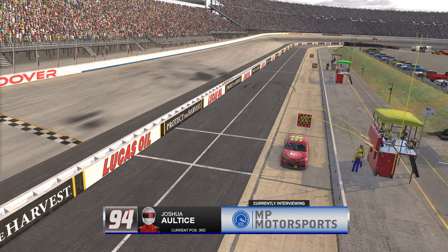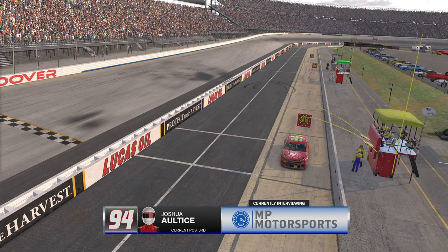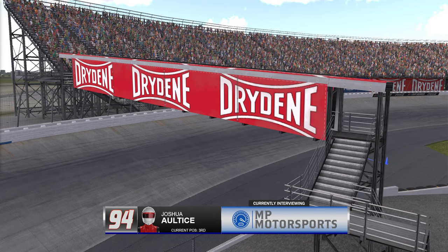Not the caution fest that we've been seeing recently, so that was kind of a nice change of pace to show what the series is capable of, and to run each other competitively and clean. And just when that last caution fell with, I don't know, 50 to go, I knew it was going to start getting intense, and guys were on different tire strategies, and it was getting crazy. So yeah, we were able to fight our way back to 3rd. Obviously we always want to win, but we'll take a podium spot for sure.